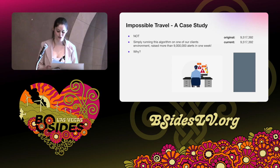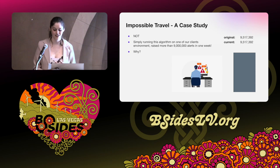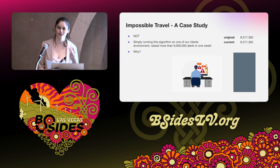Simply running this rule on one of our bigger customers' login logs, a unified schema that contains login logs from different data sources, including identity providers, homegrown applications, cloud providers, and basically any SaaS app that you can think about, raised more than 9 million alerts per week. That's, of course, not a number that any analyst, talented and experienced as he is, will be able to deal with. In order to reduce noise and find a needle in the haystack, we need to understand the root causes for false positives and identify common patterns so we can develop noise reduction methodologies without making significant compromises.